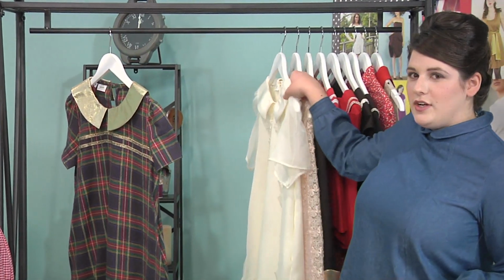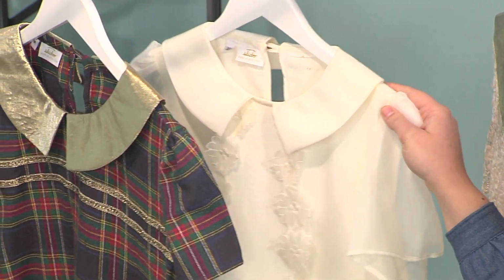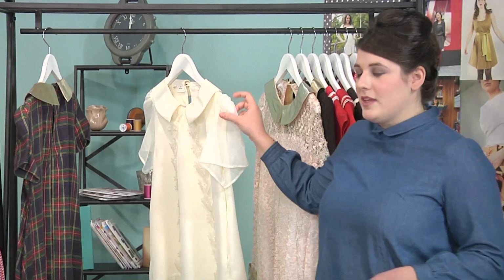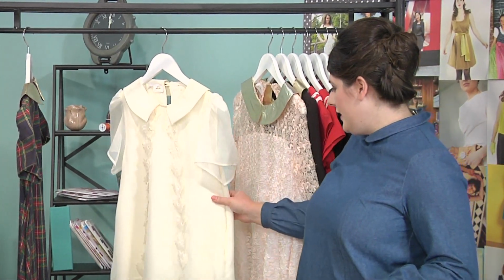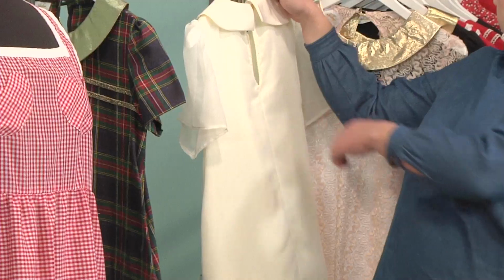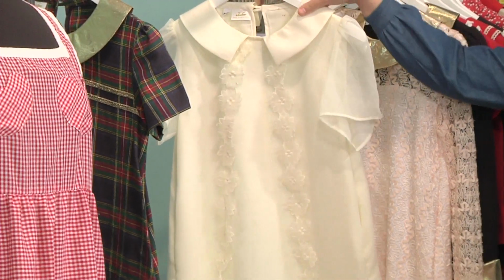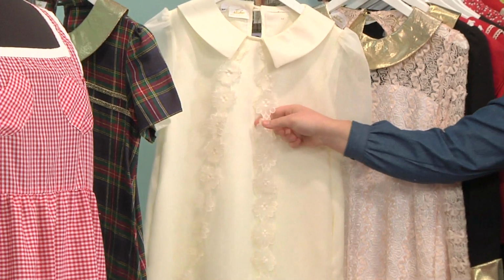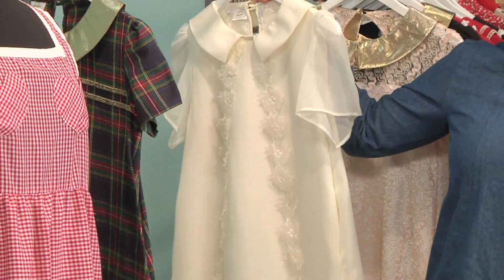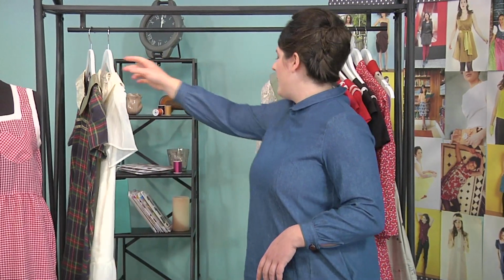And then this dress is the same exact pattern, except I just changed little details. I changed the fabric into a chiffon with the lining. With the chiffon, I made French seams, which is an enclosed seam to make it very clean. And then I added really whimsical trims to make it youthful and nostalgic of the 1950s.